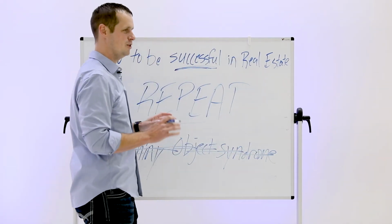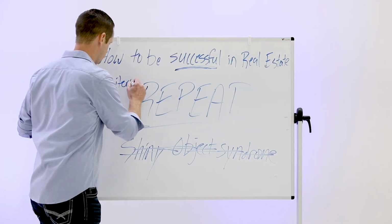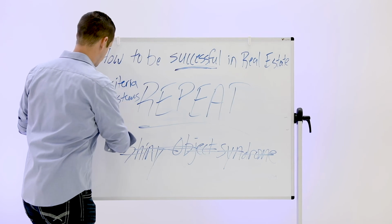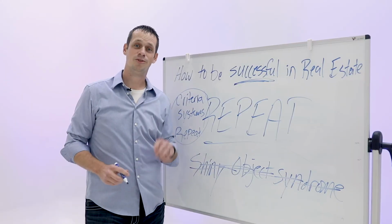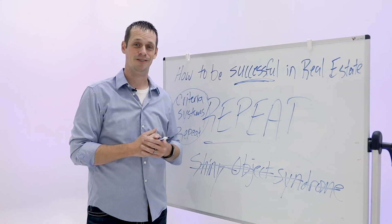I promise you, all you need is your criteria, your systems, and to repeat. That's it. Those are the keys to being successful in the long-term real estate world.